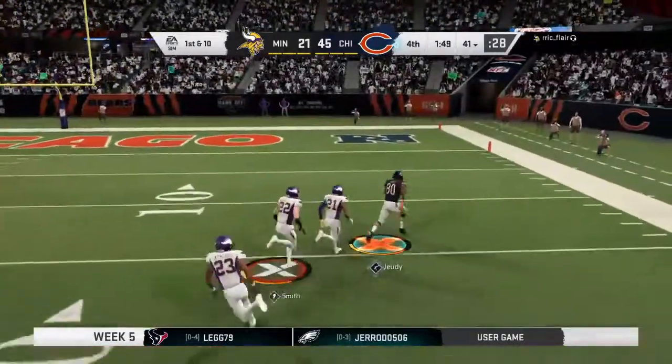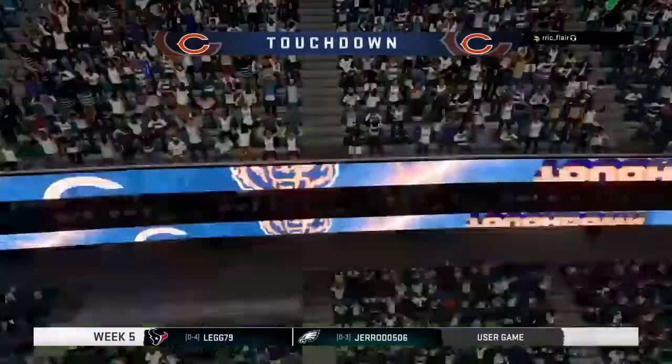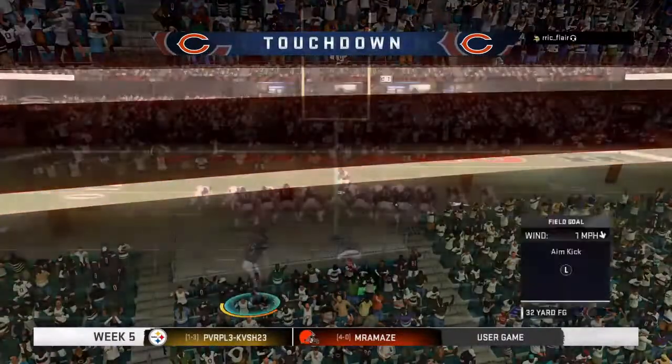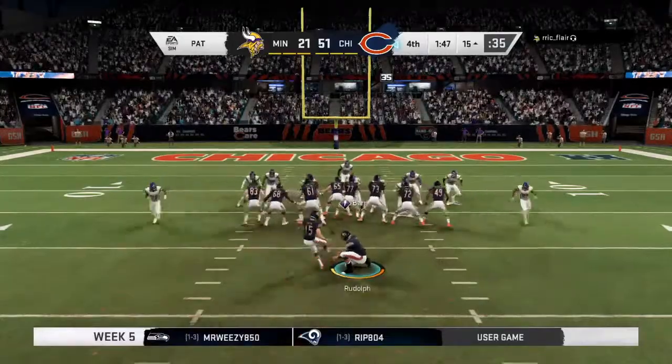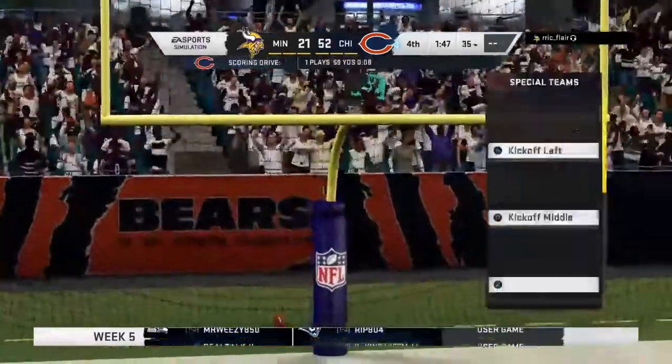It's caught inside the 25, and he will get into the end zone. It's another touchdown. This thing is ugly. Still an important piece of business to take care of, the extra point. And the lead will grow by 1 more.